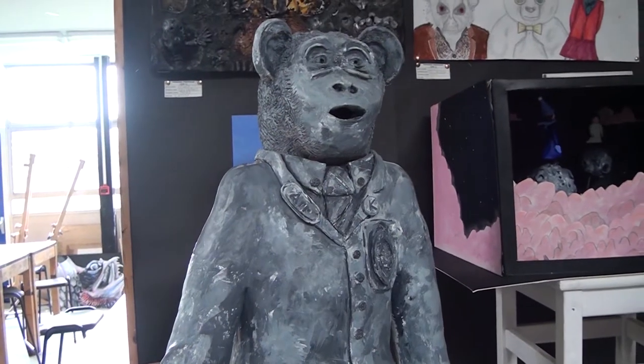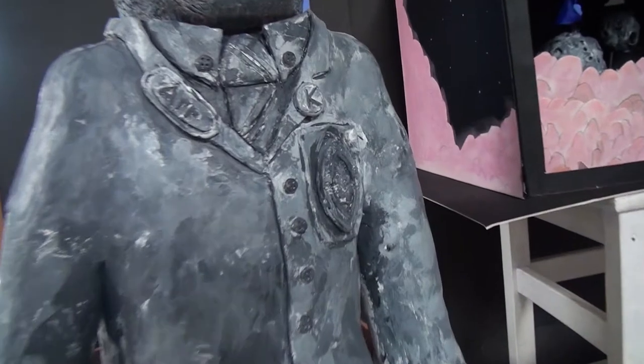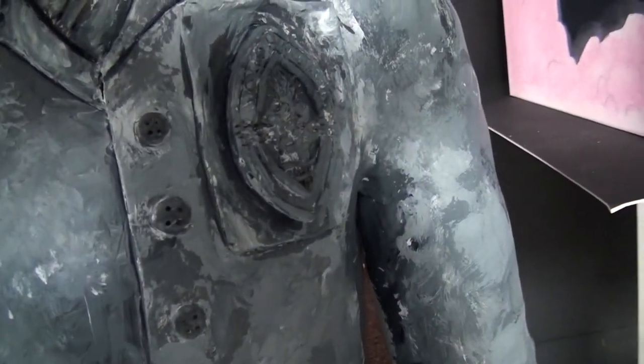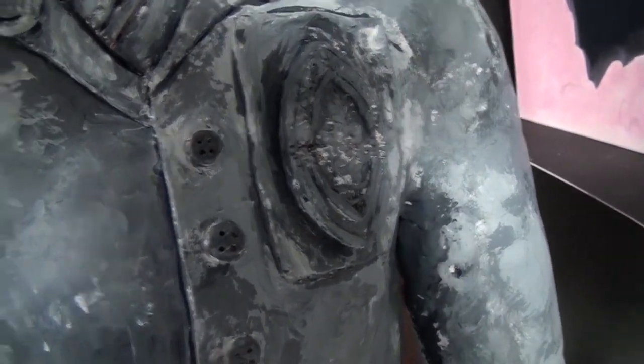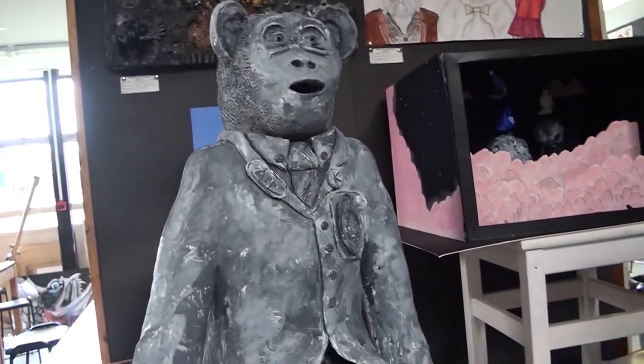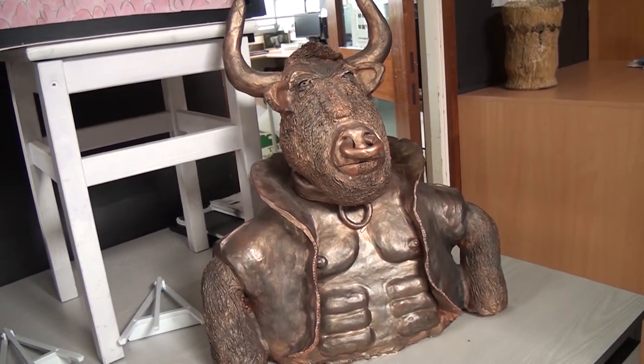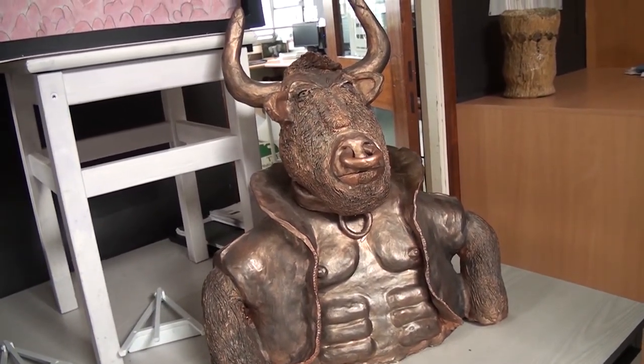He's worked really hard to get all the small details, such as the Israel badge, and the fact that the monkey's wearing a king badge. But he's also looked at the texture of the fur and the muscles in his bull that he's made. So they're really good.